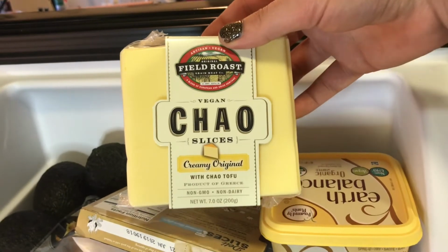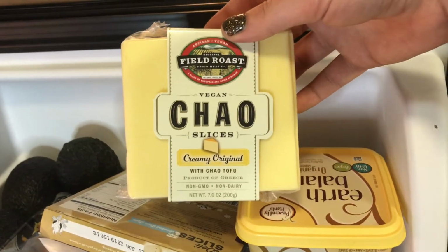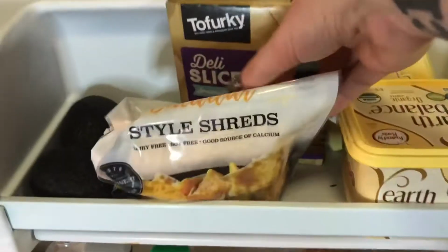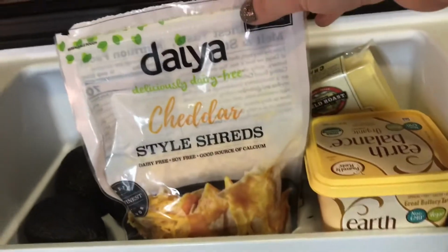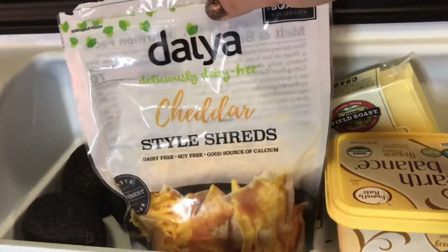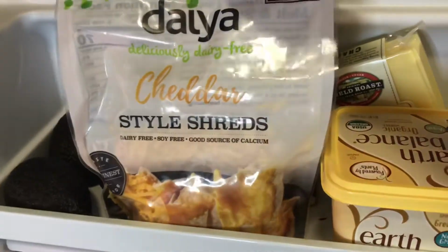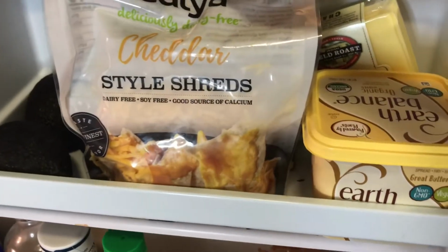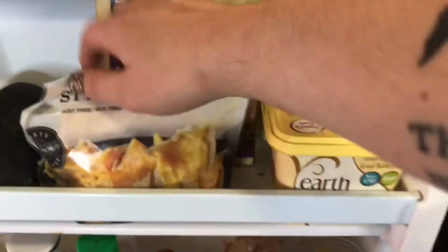I like the more white cheeses rather than yellow cheeses for the most part. This brand is killer. For melted cheeses, I like the Daiya style shreds. I feel like these melt really accurately. They're perfect for nachos. I love nachos. Sometimes when I'm lazy and don't feel like cooking, I'll just throw some beans and spinach on a plate of nachos and that's dinner.